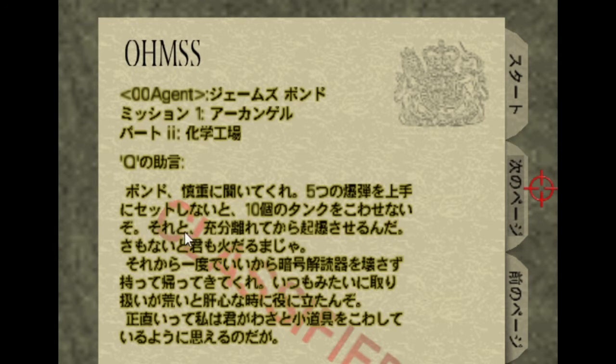Sore to, I guess this is like in addition. それと十分離れてから起爆させるんだ. So in addition, 十分 is just like enough, isn't it? Or a satisfactory amount, or to be enough. So it's like 十分離れて. 離れる means to separate from something, to make distance. It's like to get away from, isn't it? Hanareru, hanareru. So you need to make enough distance, basically.